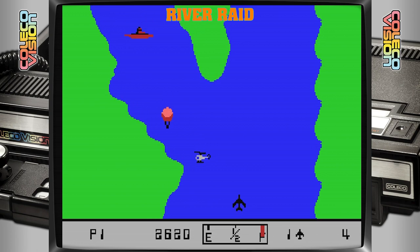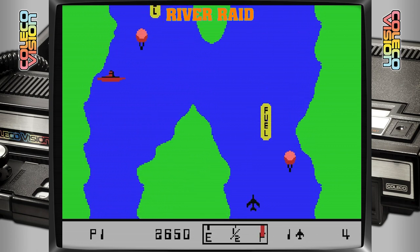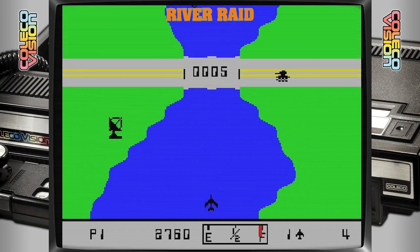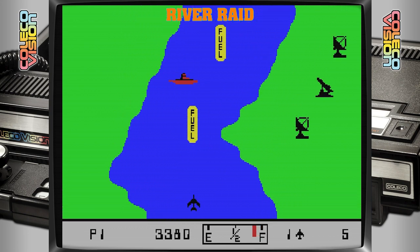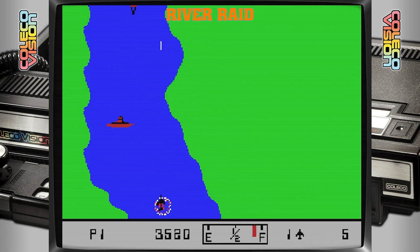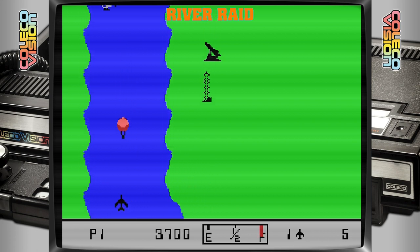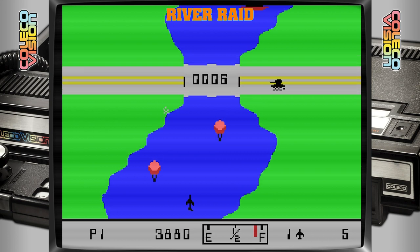As you rip through the pixelated skies, you'll encounter fuel pickups, bridges, and enemy aircraft, all itching to turn you into a fireball. And you can't just go in there, steam in there like Rambo. River Raid demands strategy, precision, and nerves of steel. You see, fuel is scarce, and if you run out, it's game over. But here's the ultimate question. Have you got what it takes to still be the top gun?